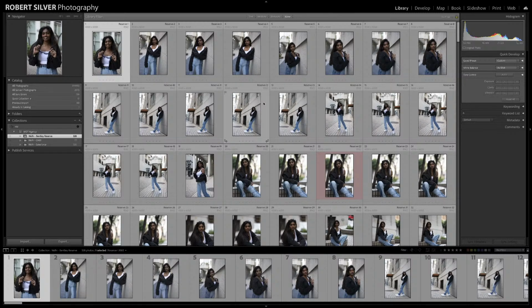Sometimes, if I'm only going to bring 2 lenses for a portrait shoot, those 2 would be a fantastic go-to, quite honestly. I get the wide, the medium, and I can get super close up with the 85 and blow out the background very easily. So these were all shot natural light.